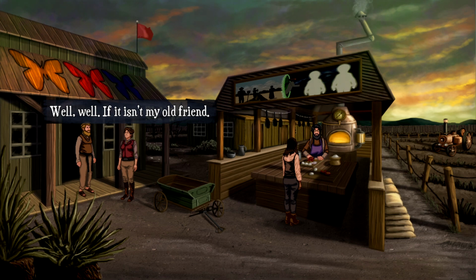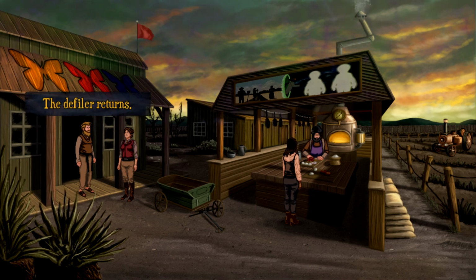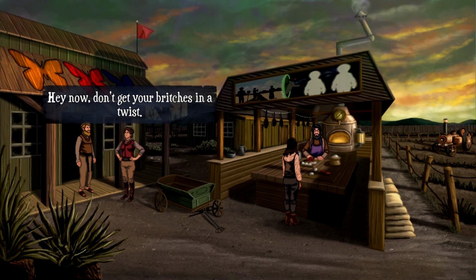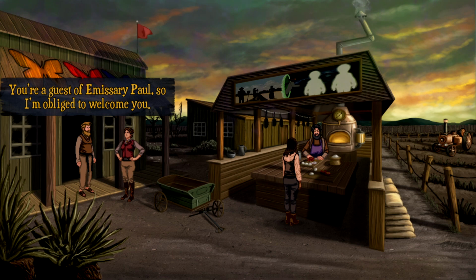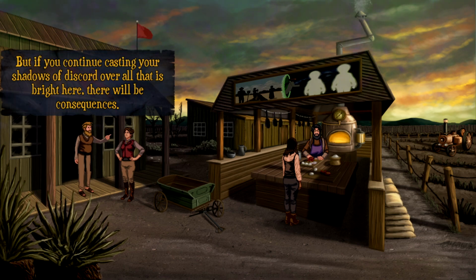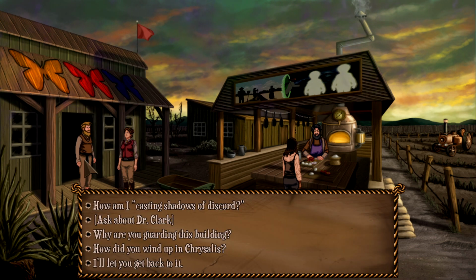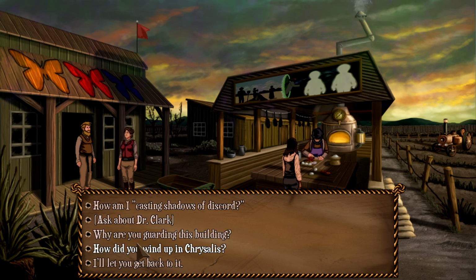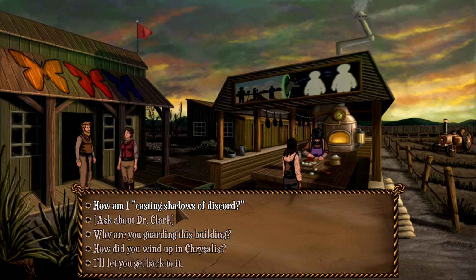Well, well, if it isn't my old friend. The Defiler returns. Hey now, don't get your britches in a twist. You're a guest of Emissary Paul, so I'm obliged to welcome you. But if you continue casting your shadows of discord over all that is bright here, there will be consequences. What kind of consequences? What do you mean? How am I casting shadows of discord?